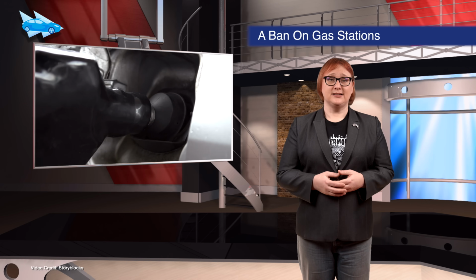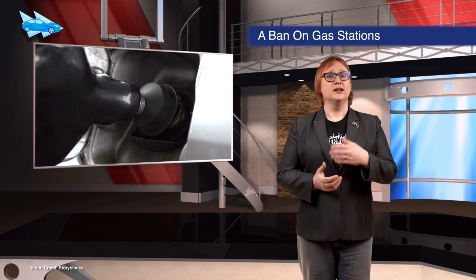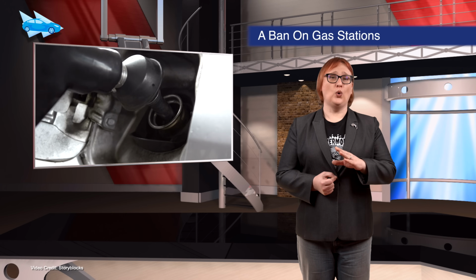The city of Sacramento, which is California's capital city, is looking to pass a new ordinance that would ban all new gas stations.